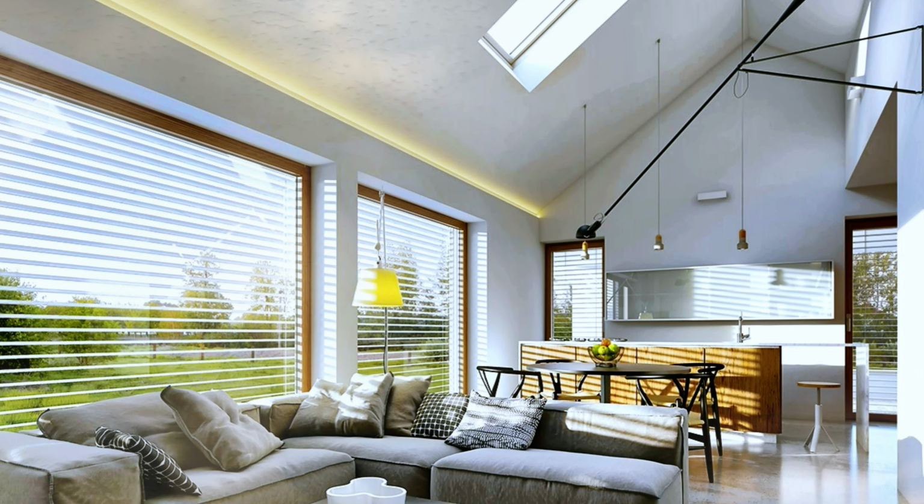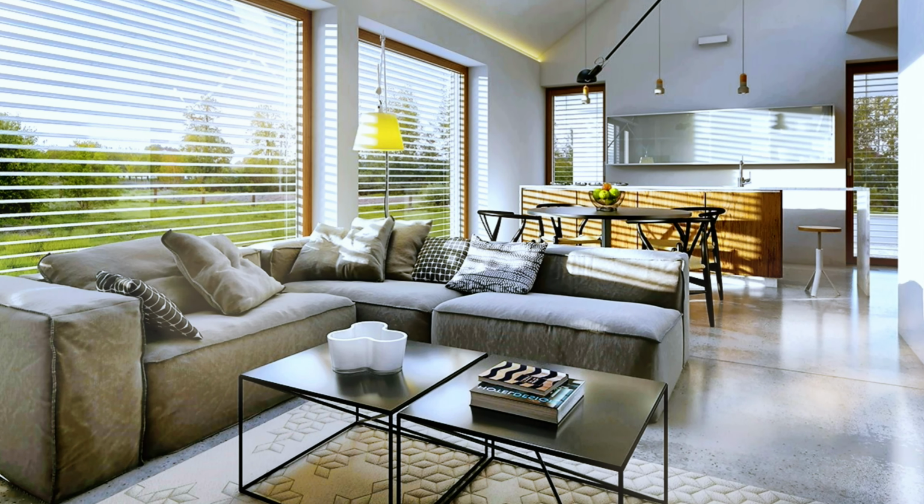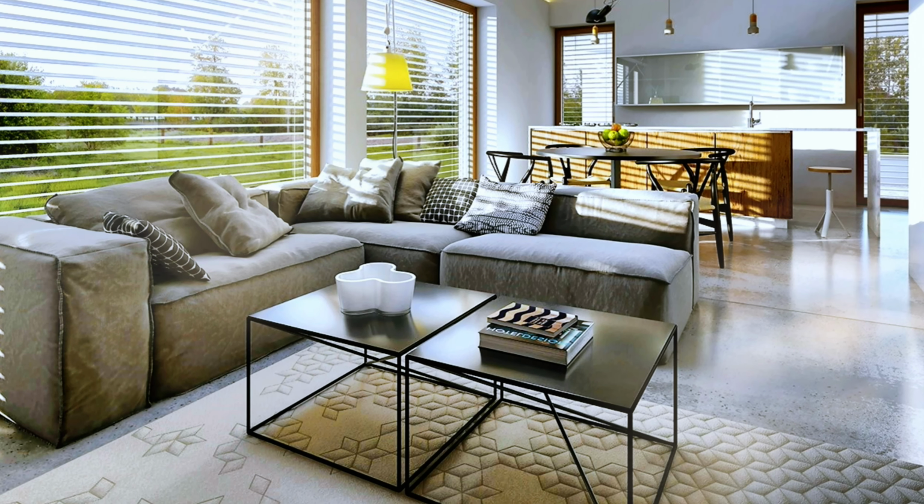Here you can see the similar home interior from the previous image from another angle. Large, spacious and comfortable.